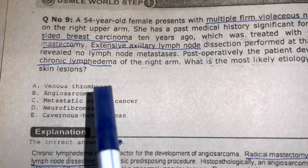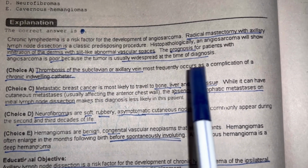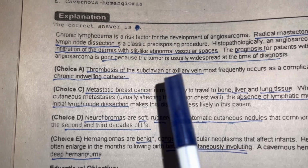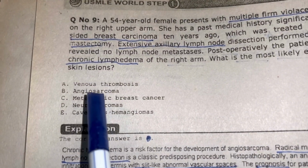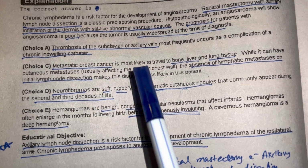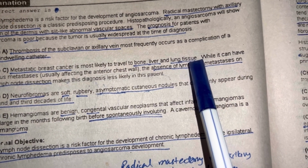Why not venous thrombosis? Venous thrombosis of the subclavian or axillary vein occurs as a complication of an indwelling chronic catheter. Why not option C, metastatic breast cancer? Metastatic breast cancer will travel into bone, liver, or lung tissue.